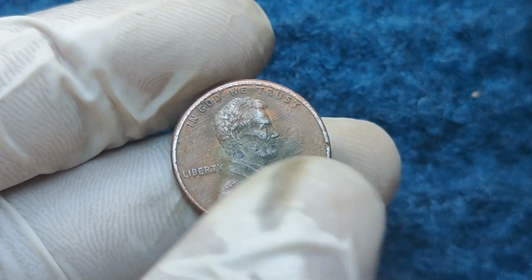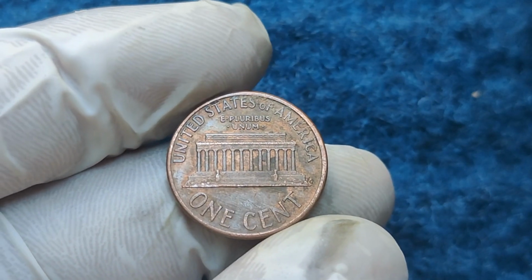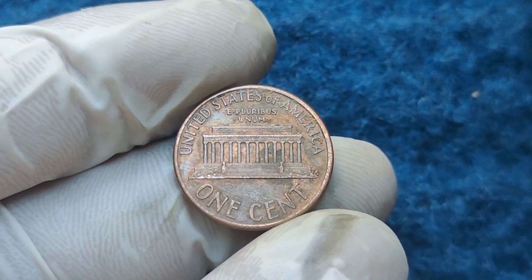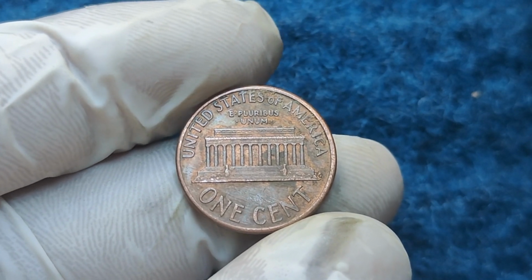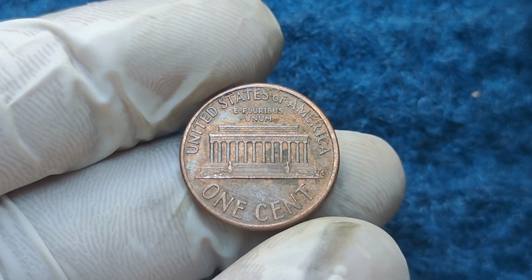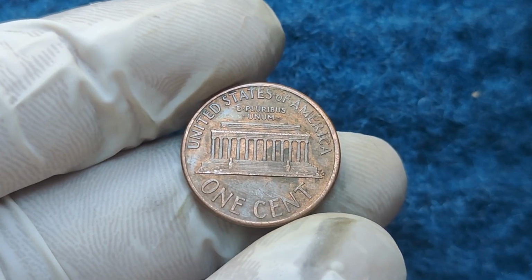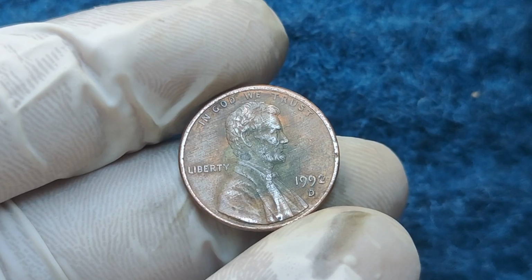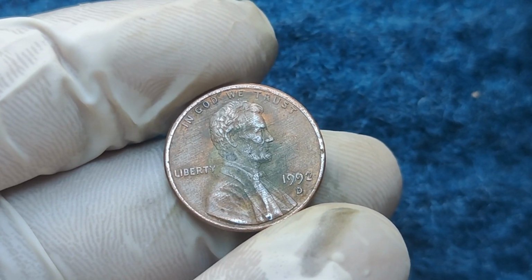Here's the thing, this kind of rare penny isn't something you find every day. The 1992 D pennies that were struck with this error are incredibly rare. It's like finding a 4-leaf clover in a field of 3-leaf ones. The combination of rarity and the error makes it so valuable, and coin collectors are willing to pay top dollar for it. But, let's be real.